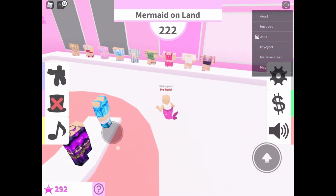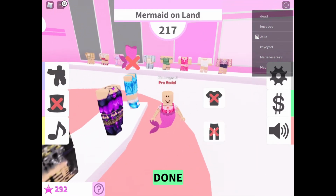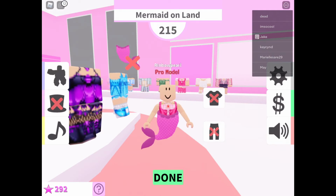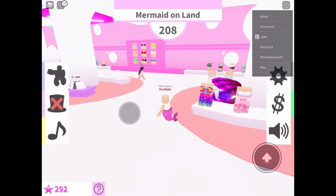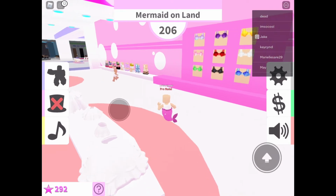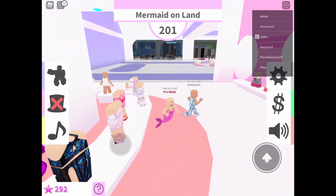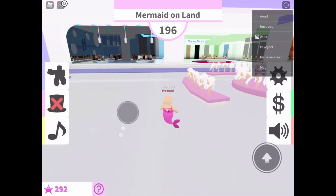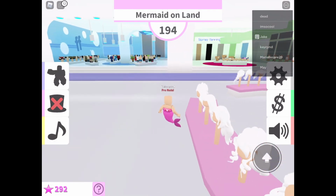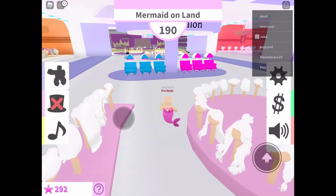What top should I wear? Does this look cute? Not too much. Yeah, I don't like it. Okay, so let's wear maybe this top. No, not that one either. This top doesn't look cute since it's all white from the top. Not this one either. That one looks very cute, actually. Yeah, I can keep it.